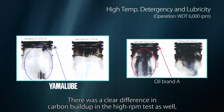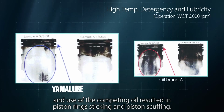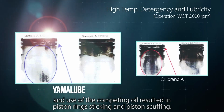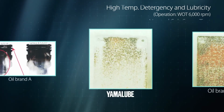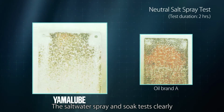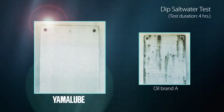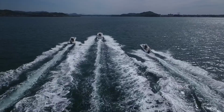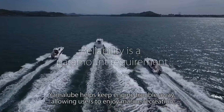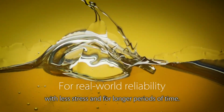There was a clear difference in carbon buildup in the high RPM test as well, and use of the competing oil resulted in piston rings sticking and piston scuffing. The saltwater spray and soak tests clearly show Yamalube's anti-corrosion advantages. Yamalube helps keep engine trouble away, allowing users to enjoy marine recreation with less stress and for longer periods of time.